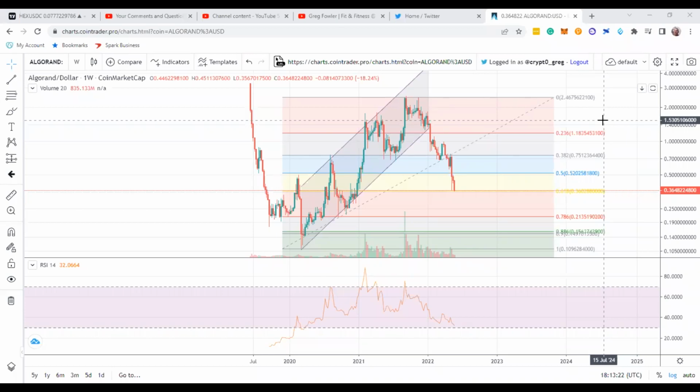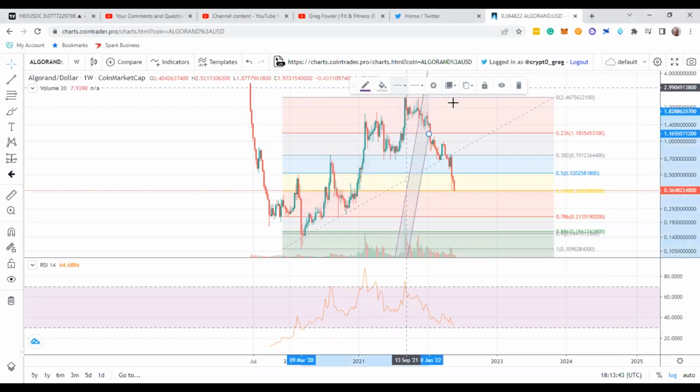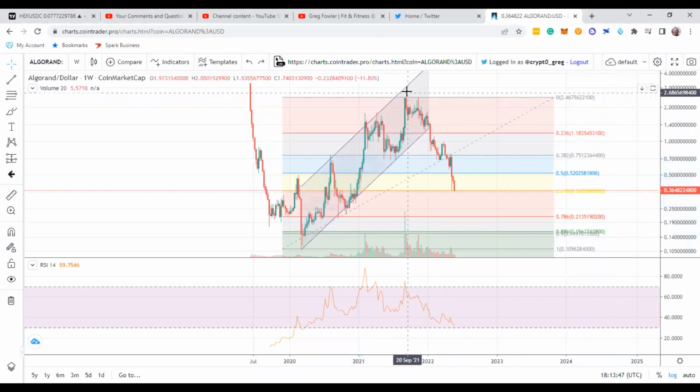A follower requested me to look at the coin Algorand to see what's going to be going on with it, so I'm going to do that real quick. You can see my chart up there with Algorand, and it went in that channel. It looks like it had a fifth wave blow off top. It didn't quite make the top of the channel there, as you can see. People were probably expecting it there.